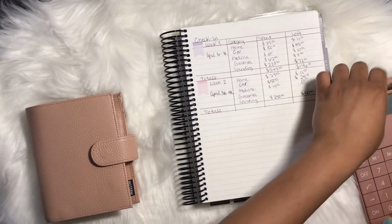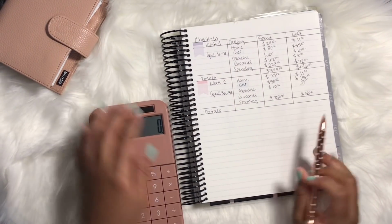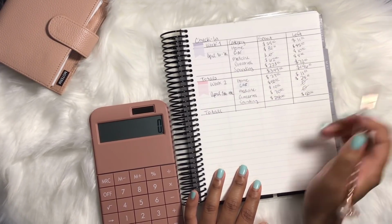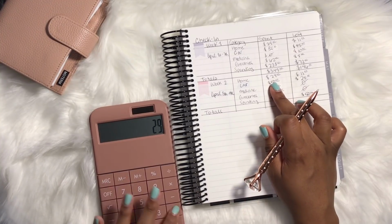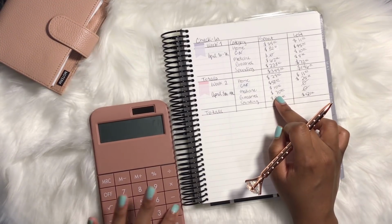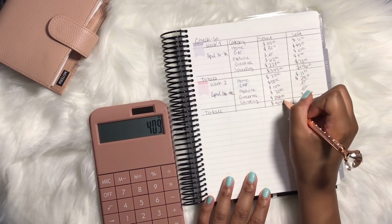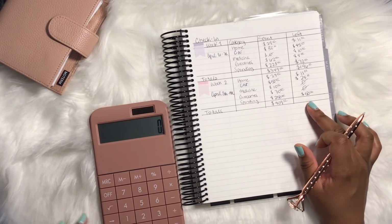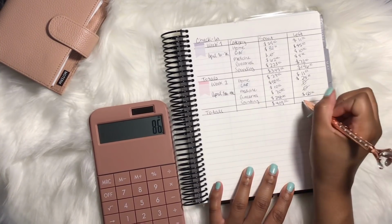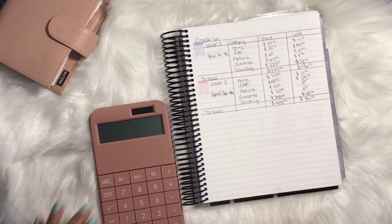I'm going to go ahead and tally up these numbers so I can see where I am. And then I will just put 70 and that I have nothing left. So I spent 29 plus 50 plus 10 plus 70 plus 250. So I spent $409. And then I have left 11 plus 25 plus 50. So $86 will go toward my savings challenges that I've been doing for this year.